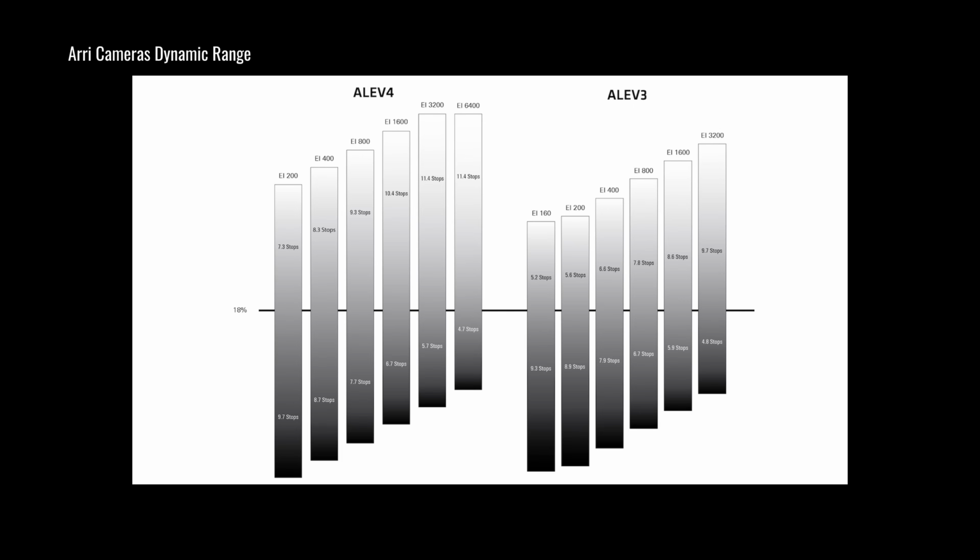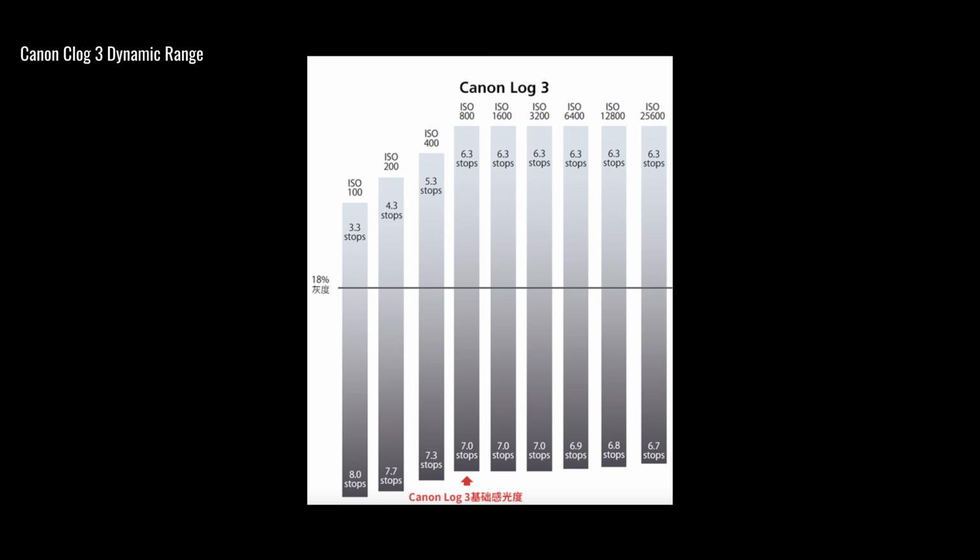What makes cinema cameras notably so powerful is that there's a clear idea of what your gain is doing to both your signal and to your gray point. Canon, to their credit, actually publishes this information.